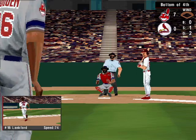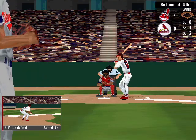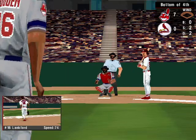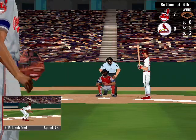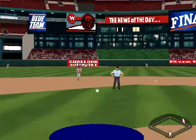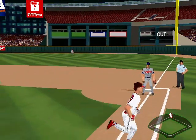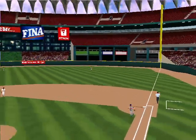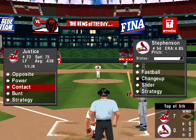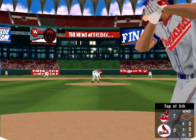Swung on and missed. Strike one to McGwire. The 0-1 pitch. A sweet pitch for strike two to McGwire. The count is 0-2. Grounder to short. The throw to first. That's three out. One runner left on base. After four innings, the score is 7-0. There's some activity in the Cardinals' bullpen.